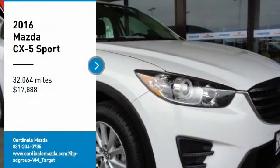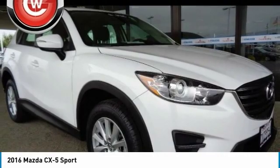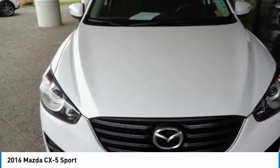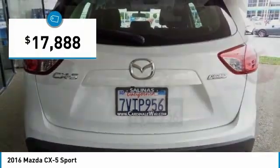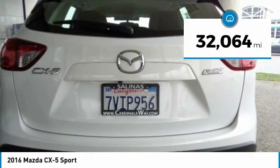Stop by and take a look at the 2016 CX-5. With its fuel-efficient engine, engaging driving experience, and daring styling, the Mazda CX-5 is a good choice for those seeking a sporty yet thrifty crossover SUV and is priced below $20,000. This vehicle has less than 35,000 miles.